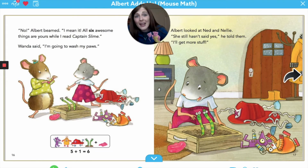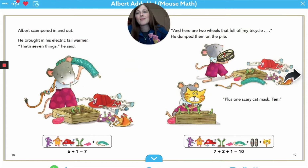Albert looked at Ned and Nellie. She still hasn't said yes, he told them. I'll get more stuff. Albert scampered in and out. He brought in his electric tail warmer. That's 7 things, he said.